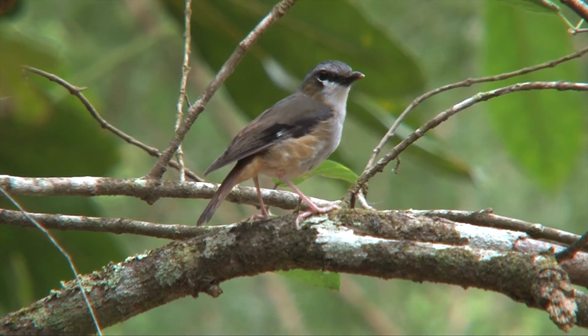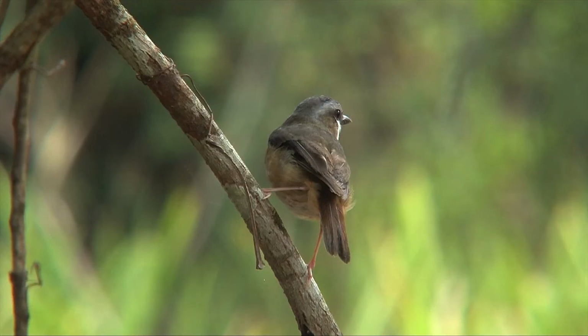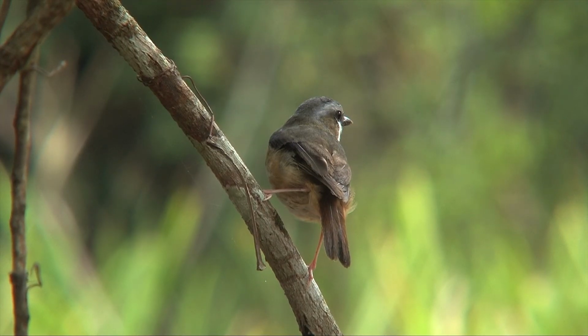Endemic to Queensland from Cardwell to the north. Usually feeds on or near the ground in rainforests.